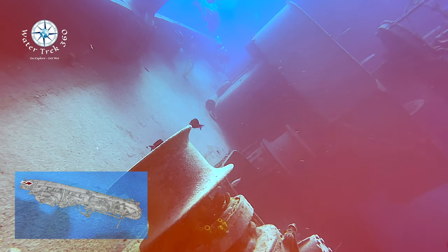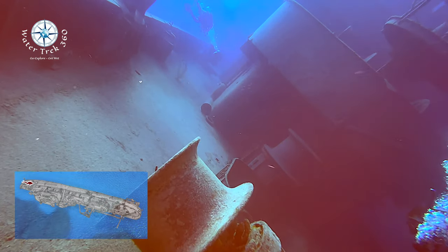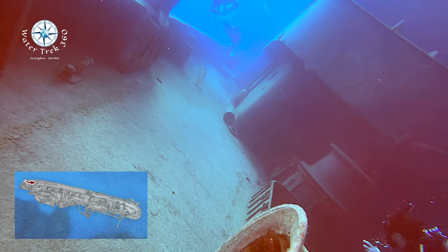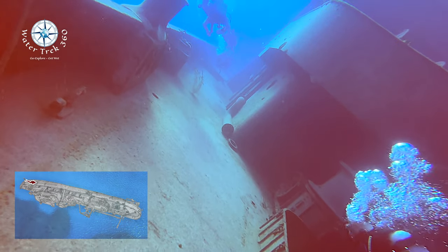I then headed back along the now raised portion of the starboard side. I am surprised that I didn't see more growth on her. Her decks are still pretty clean.